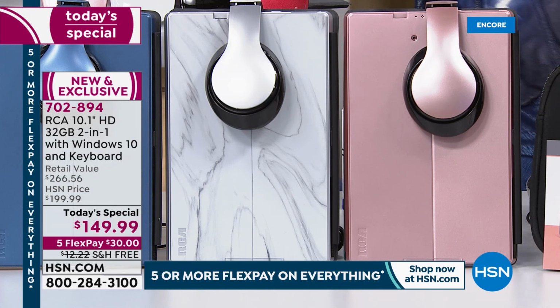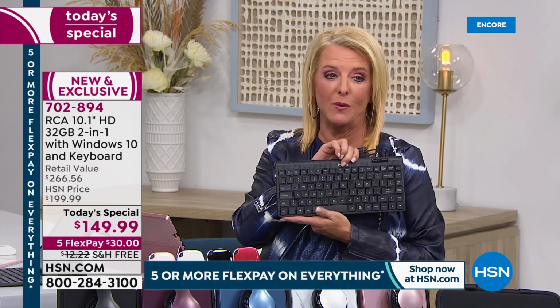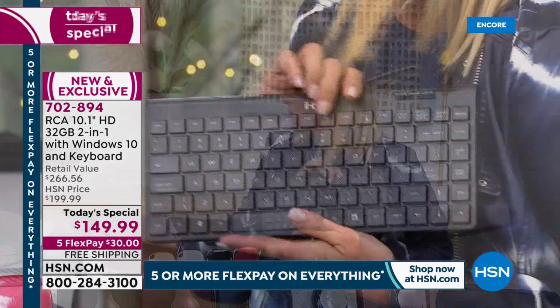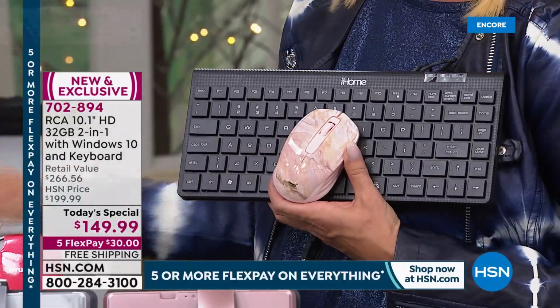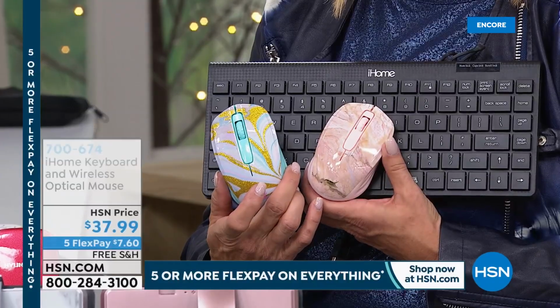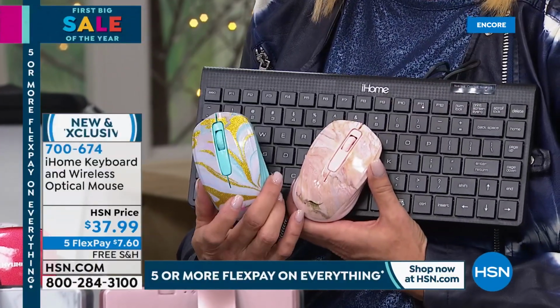Now I've got a couple jazzy things to show you. If you want a full-size keyboard, we've got it for you. So here it is. And because it's a USB connector, it's going to plug into it. So if you want to go to a fuller size keyboard, you can. It also comes with a mouse. The mice are so jazzy. Look at those. Aren't those cute? So $37.99 for the iHome keyboard and the wireless mouse.